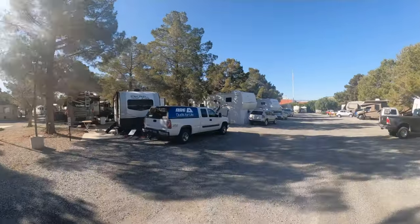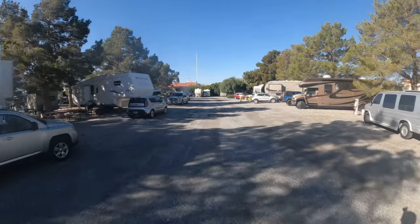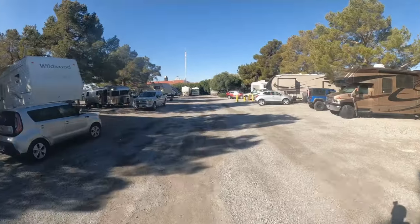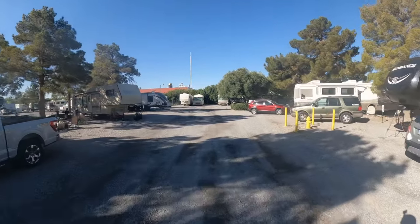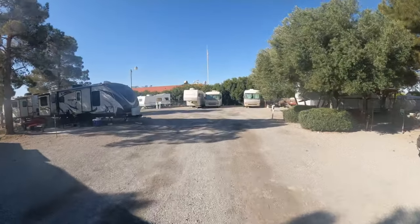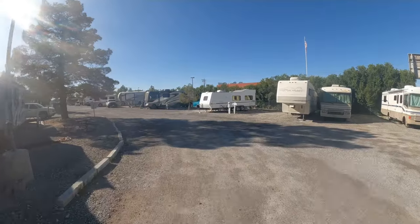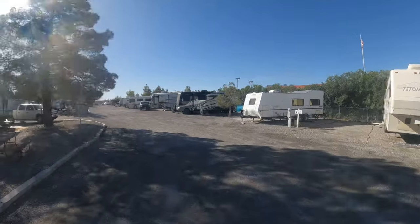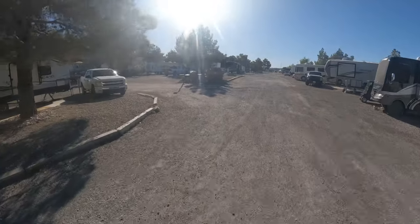Notice all the trees. When you look at these trees, just consider where you are. You're in the desert in Pahrump, Nevada, and these trees are planted here and irrigated, and it's a rare thing to have an RV park in this part of the country with big shaped shade trees. W is the row that is against the fence there, and that's the row that I'm actually in, but way down there.